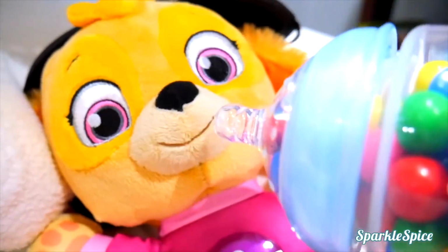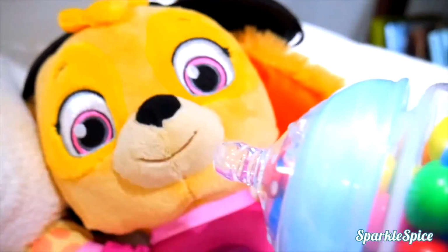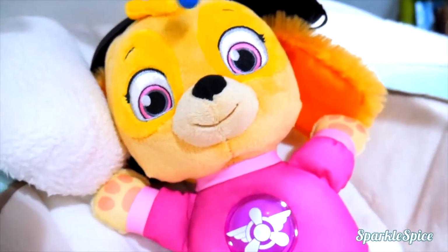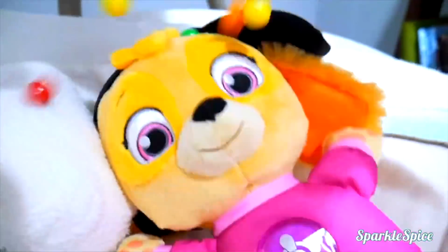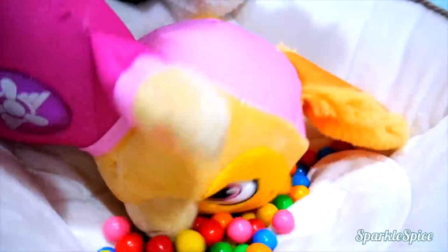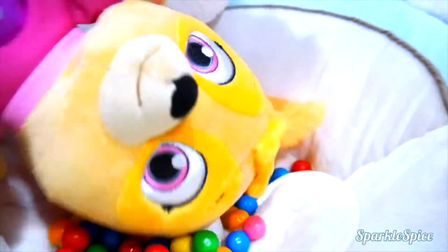Alright, here's your gumballs. Hey, I can't get them out. I need you to dump them on me. Well, okay. Here you go. Yummy gumballs everywhere. My favorite. Woohoo, I love to stick my face in it.